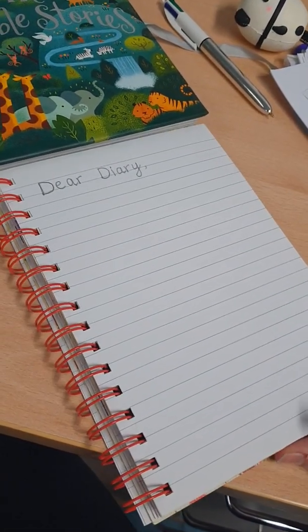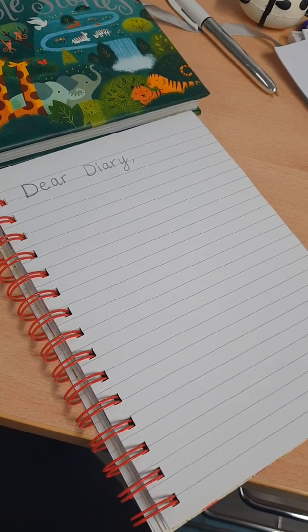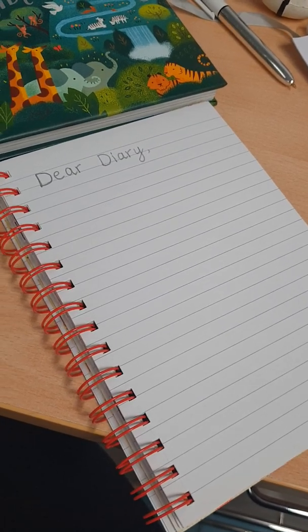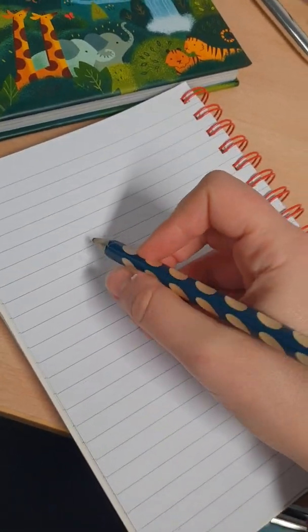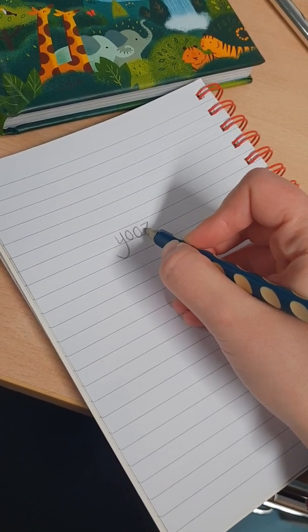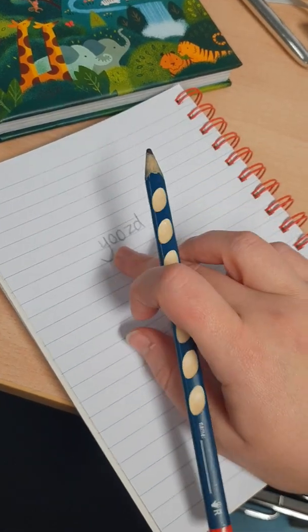Now, this is a nice chance to stress to parents that it is so important that the children sound it out themselves. As tempted as you are to give them the spellings, we are not looking for perfect work by any means. We would far rather that it wasn't spelt entirely properly, but that we can see that they've used their phonics knowledge to sound it out. So, for example, if they were to write, I used something, and they wrote this, used, that actually is them using their phonics really well. Okay, so we would just tick that at this point.